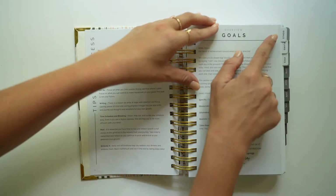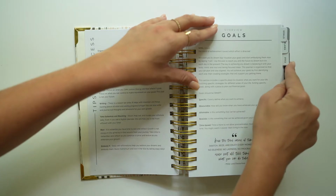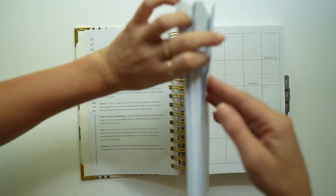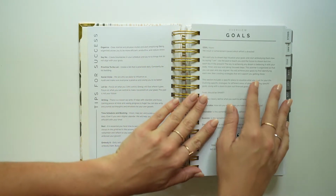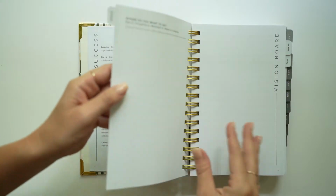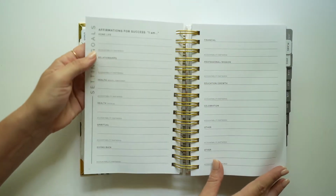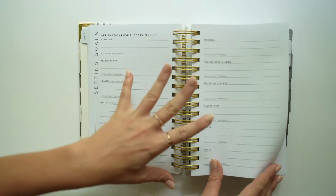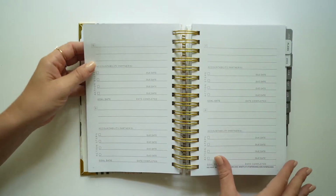And then we're gonna go into the goals section of the planner. So we've got goals, plans, calendar, and then every single month in all of our planners, you have a monthly overview, and then it goes into whether it's a daily or a weekly planner. So the goals section has the vision board, has affirmations for success, setting goals in specific areas of your life, breaking down specific goals with action steps.